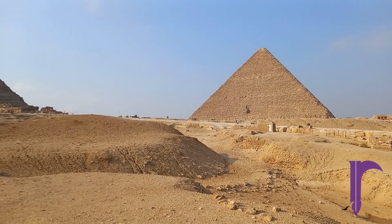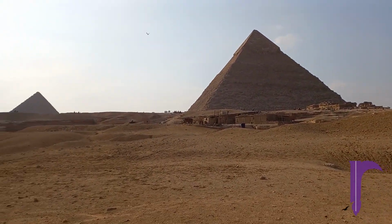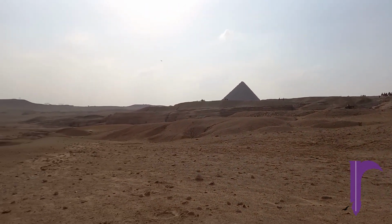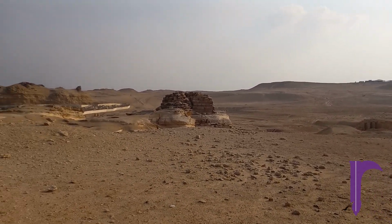Another conspicuous feature on the site is the many shafts clearly visible on the ground. The plateau is littered with them, such as the Osiris shaft that is situated underneath the causeway of Khafra's pyramid. Most shafts are full of rubbish and debris and haven't even been excavated yet.